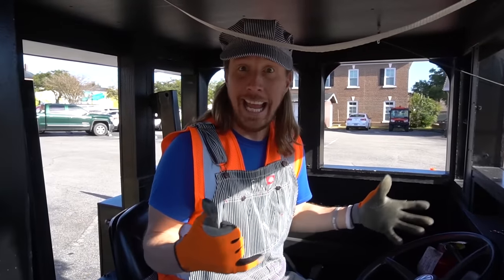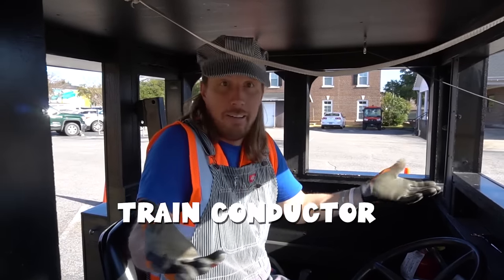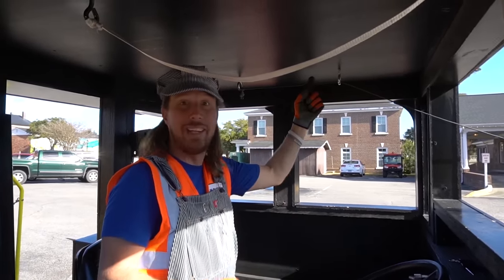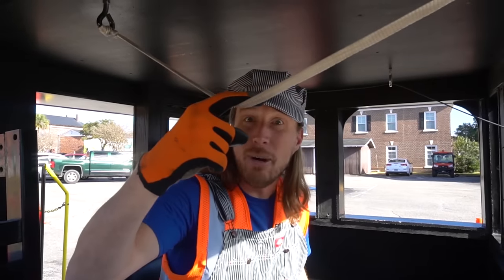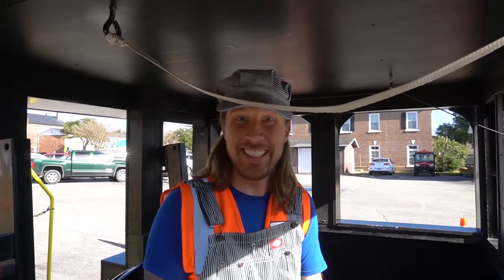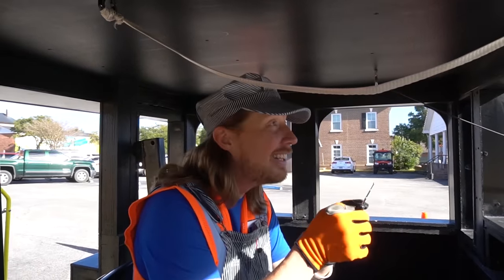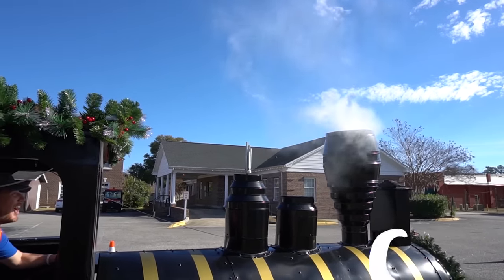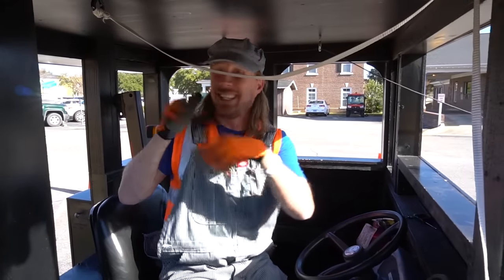Well, hey there. It's me, Handyman Hal, the train conductor. And we're here in the cab of the train. It's where the conductor works. There are all kinds of cool things in here. We've got our bell. We even got, this is our air whistle. Let's pull it. Wow. How awesome is that? I wonder if we can get this steam to come out. Let's see. Oh, look at that. How awesome is that? Well, I think we're ready to go. All aboard. Come on, let's go.